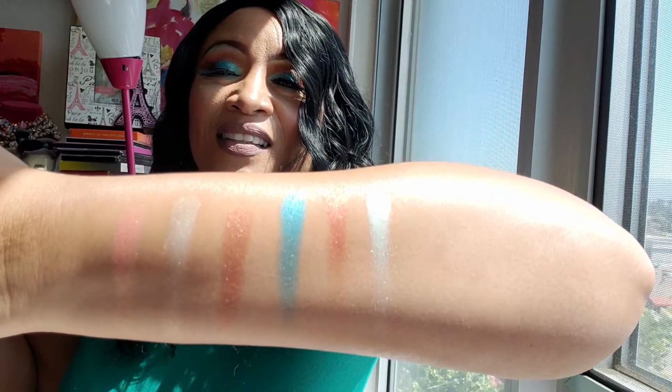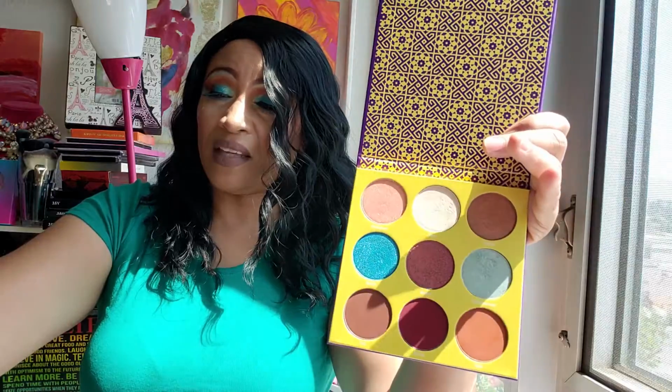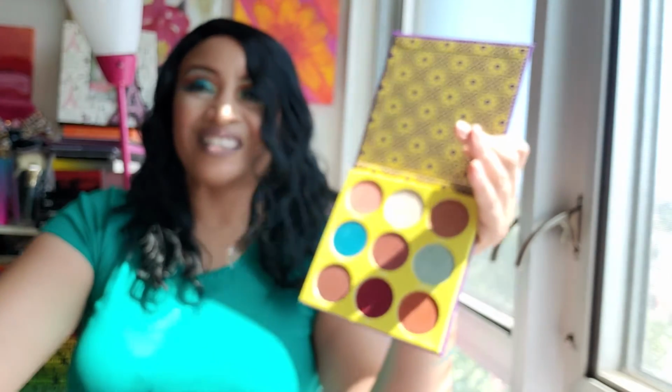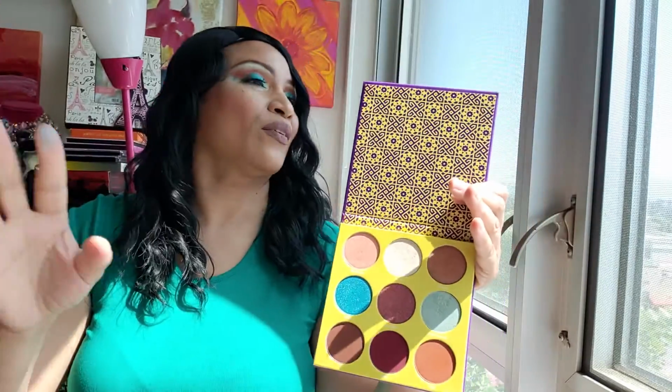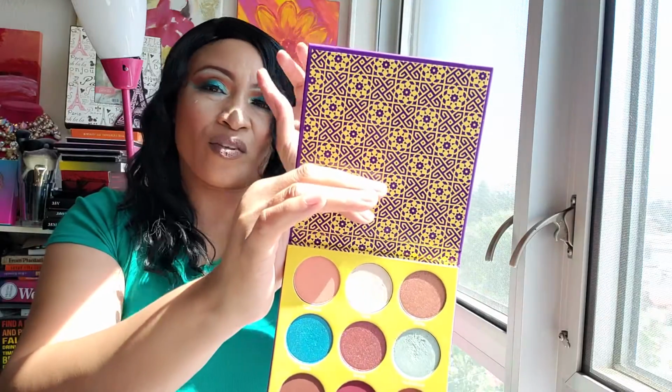Look. Oh my goodness. Look at how pigmented that is. Juvia's Place doesn't play. Now, if you want some good pigmented makeup, the formula is nice and smooth and creamy. You know how some might say, ooh, this is kind of hard? No, not one shade on here is rough. You know how I say, when you have a creamy substance, a shimmer, and it looks like asphalt or cement or something? No, not with Juvia's Place.